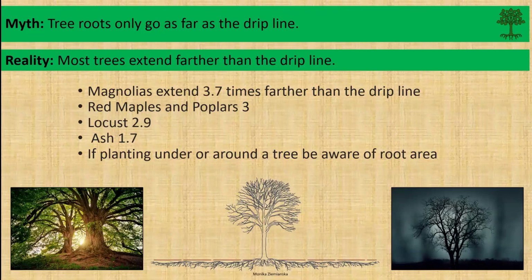And that is why it is really important to know if you plan on digging in the area around a tree. You need to know that those roots go out a lot farther. So be aware of where you're digging. If you do dig and you ruin some of those roots, that's not going to be healthy for the tree. It might make the tree unhealthy or even kill the tree. So be aware of where those roots are actually at.